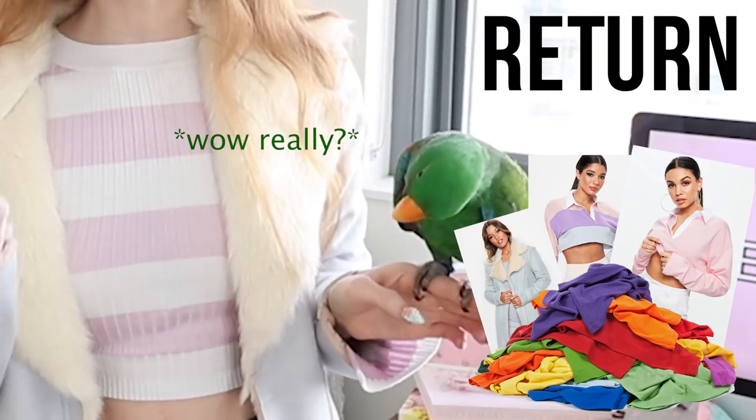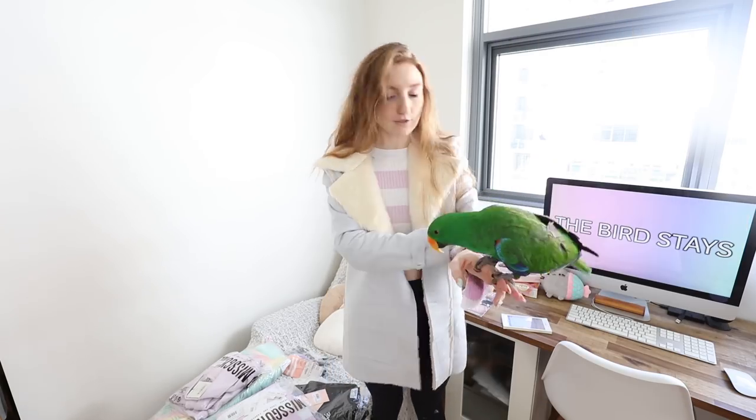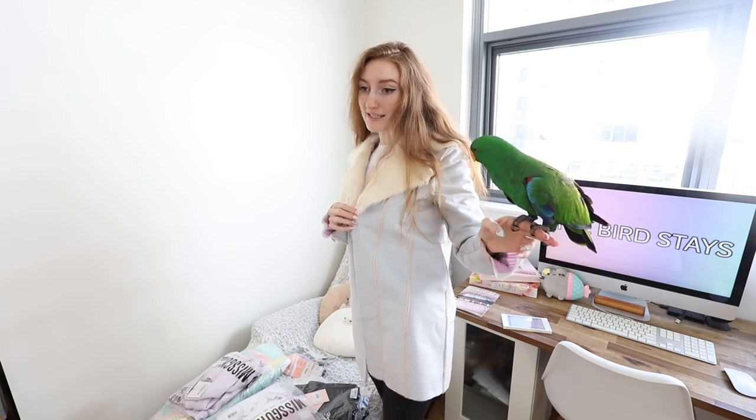I am leaning towards return for this one. As much as it was a euphoric moment putting this on with how soft it is on the inside, I really don't like how it looks. I think this is going in the return pile, unless you guys can convince me otherwise. Look, the outside is kind of suede, which is nice. This fur is soft, but not as soft as the fur on the inside. Can you see those lines? I think they're quite nice.